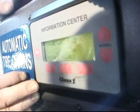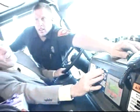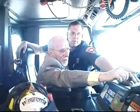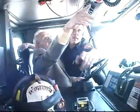Any door that opens on this truck, on the exterior of the truck, will show up and tell us which door it is. What a great idea that is. You got a lot of doors here. That's a great idea. All right, now you've got the radio there, you've got that portable radio, and didn't I just see another radio here someplace? Up here, right here. What's this?